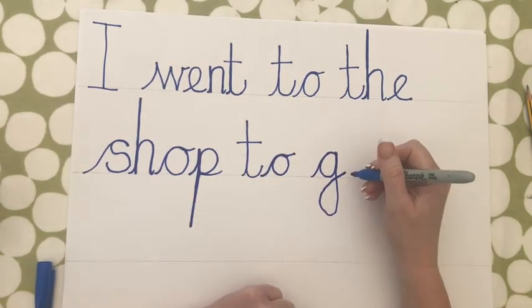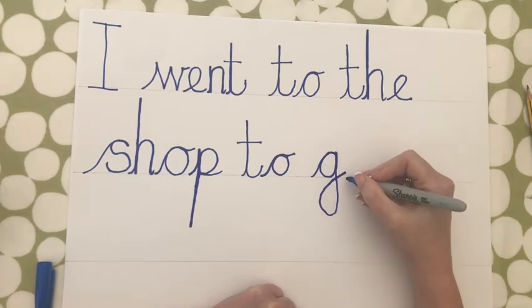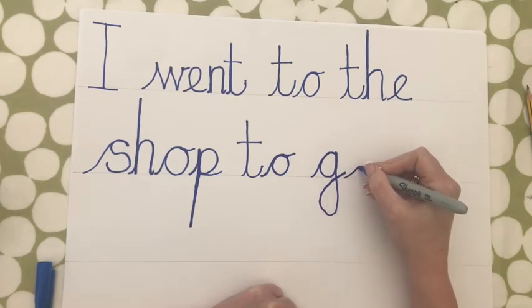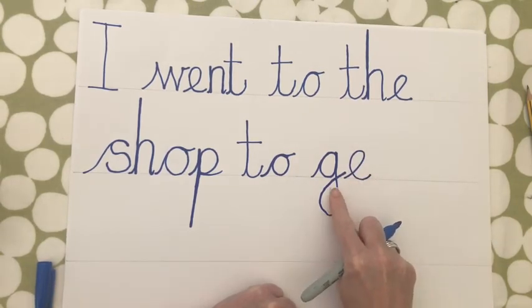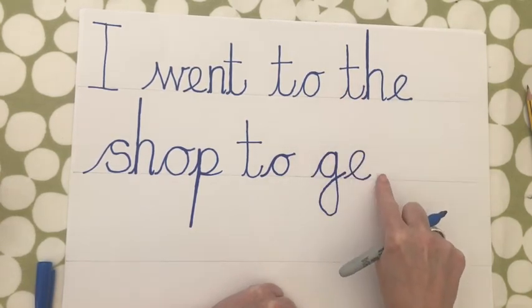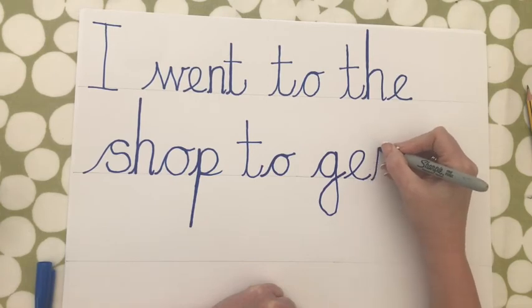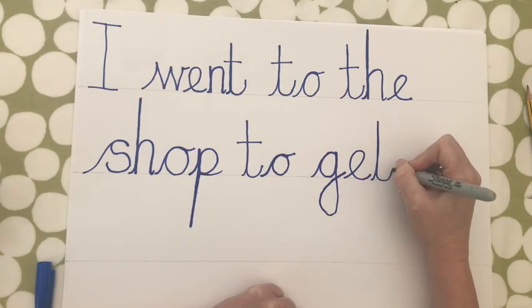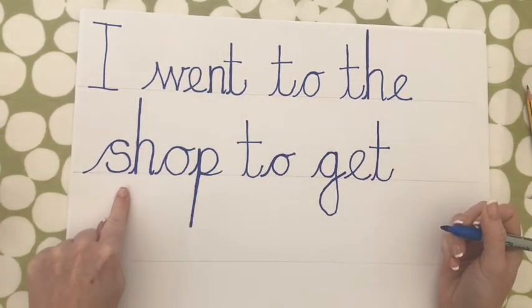G, eh. So I need an eh, an E making an eh sound. So start on the line, whoosh up. Go scoop at the top of the Easter egg and stop. G, eh, t. So I need a T again, a t sound. Start on the line, whoosh up. Down with a curvy bottom. Take your pen off and go across. I went to the shop.